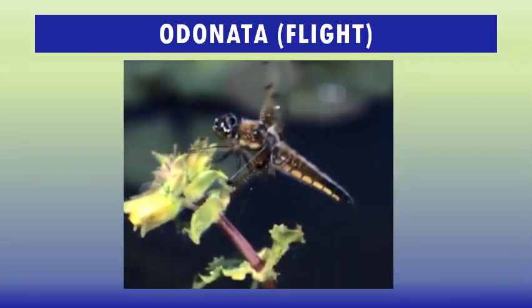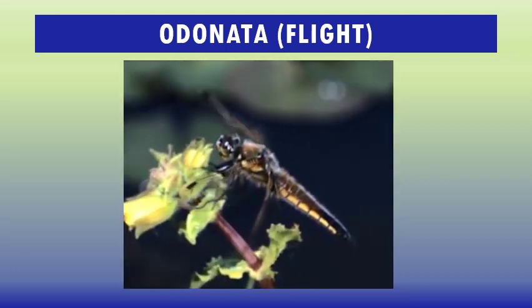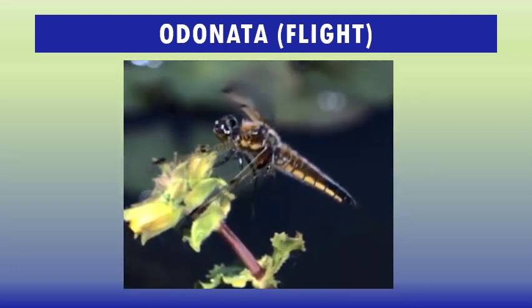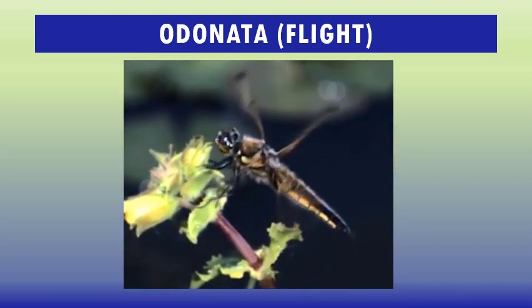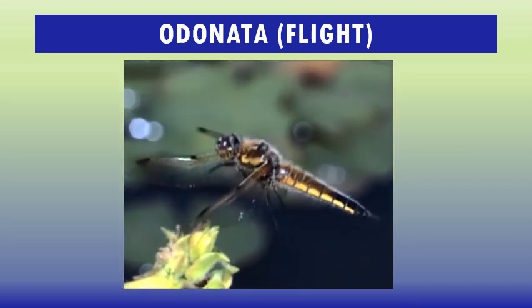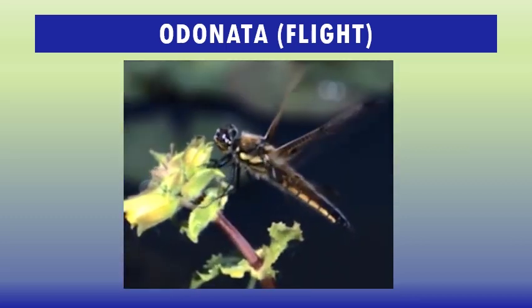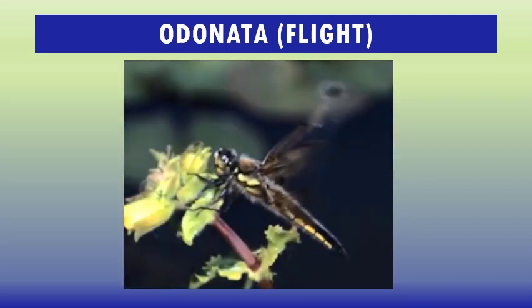Odonates' flight: for example, they are one of the first insects to develop flight, and it is likely that this trait only evolved once in insects. Looking at how flight works in odonates, the rest of flight evolution can be mapped out.